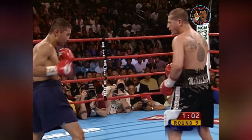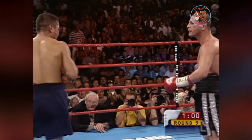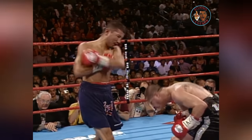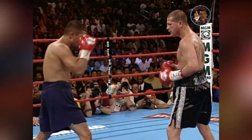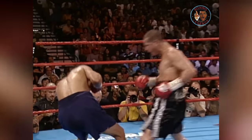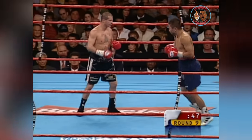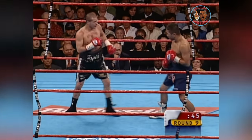Beautiful left hook counter by Tapia. You watch Ayala lunge. Oh, what was that? When Ayala starts lunging, that's a sign of frustration. He's getting a little aggravated. A little stomach jump there by Johnny Tapia, doing a little clowning. He did it again, trying to distract Ayala.